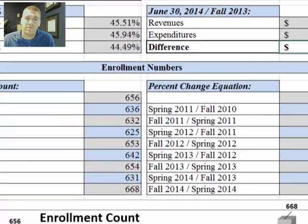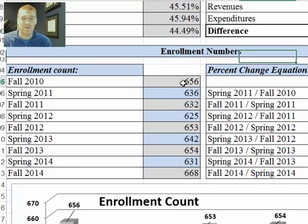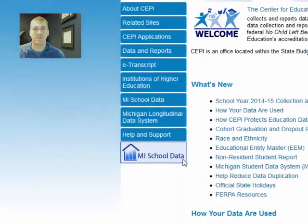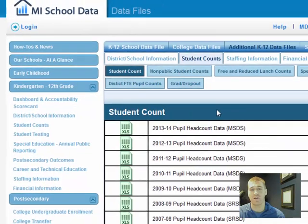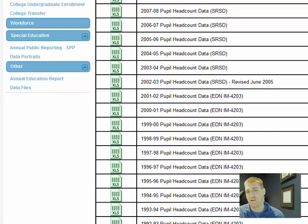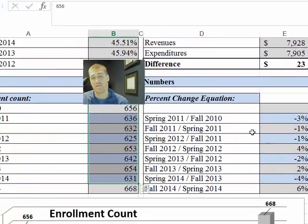So as we move to the third page, this is the enrollment data. These numbers are derived from CEPI, which I'll show you what CEPI is. CEPI is the Center for Educational Performance and Information. It's a state website. If you come down to My School Data, you can fill in the search options, then you can come here, and then here's where all the data is. The data goes back to 91, 92. So you could open up these big Excel spreadsheets and find the data. I've done that for you and summarized it here.